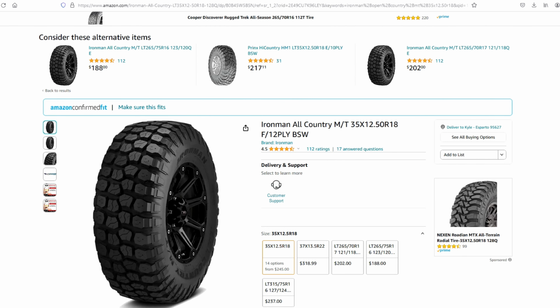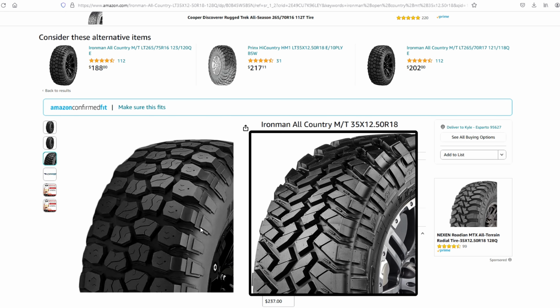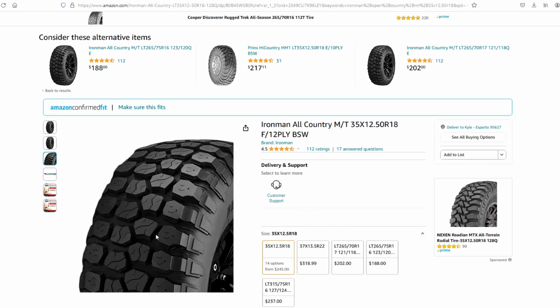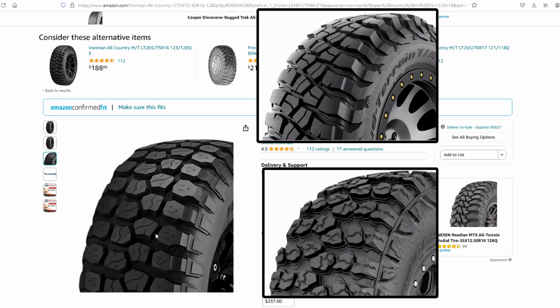And now we cross over to the Ironman All Country MT. So this tire caught my eye when I first saw it because it kind of looks like a mix of two other tires. It looks like a Nitto on the side. When you zoom in on these side lugs right here, it kind of looks like the Nitto Trail Grappler. And then the tread pattern itself is kind of a mix between a BFG mud terrain and the Yokohama Geolandar. I think it's the XAT.